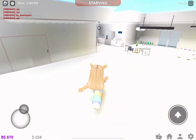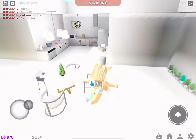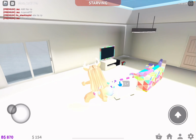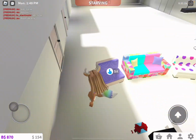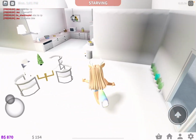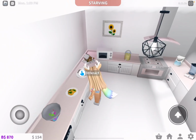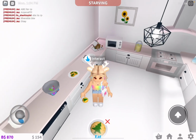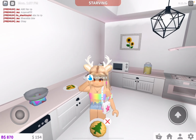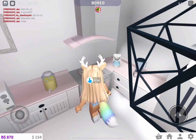So starting off with our wonderful tour is the dining table with beautiful comfy seats and everything. An awesome show lounge with a very nice TV. And then over here, we've got my beautiful modern kitchen with some Christmas cookies, because who doesn't like them? Okay, now let's go, and I'm going to show you.